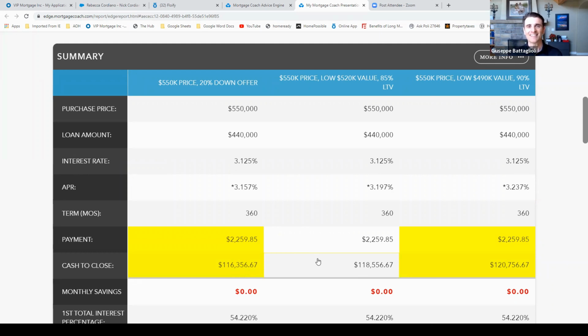This is not the easiest information to grasp, in my opinion, but it's important because we can help the buyers get into a home in this wild market.